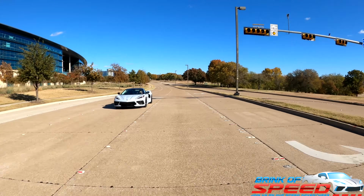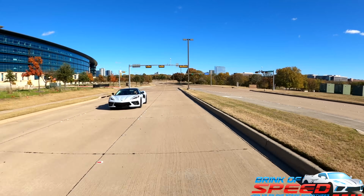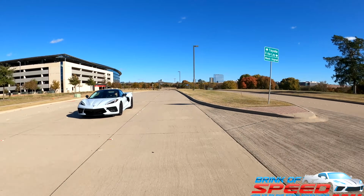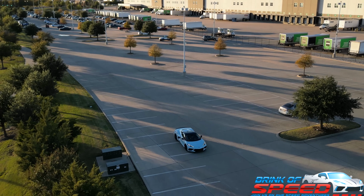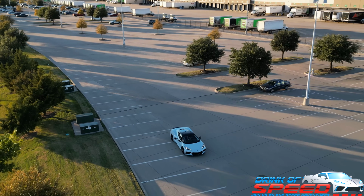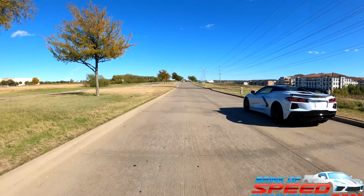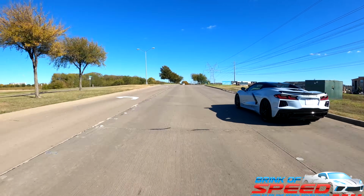Number 4, it gives you 3-way adjustments for different conditions. And as you know, that's very nice to have the track, the sport, and the tour adjustments on your magnetic ride control. Number 5, better resale. And this is true. If someone trades in this exact spec car and then someone trades in this exact spec with MagRide, they're gonna get quite a bit more for it because more people are wanting MagRide than not. Ladies and gentlemen, it's only $1,900 for MagRide. That's number 6. Number 7, it's obviously worth it.